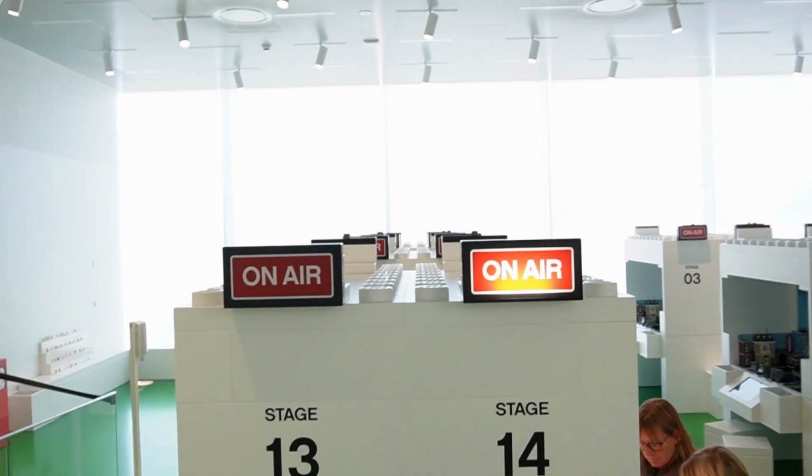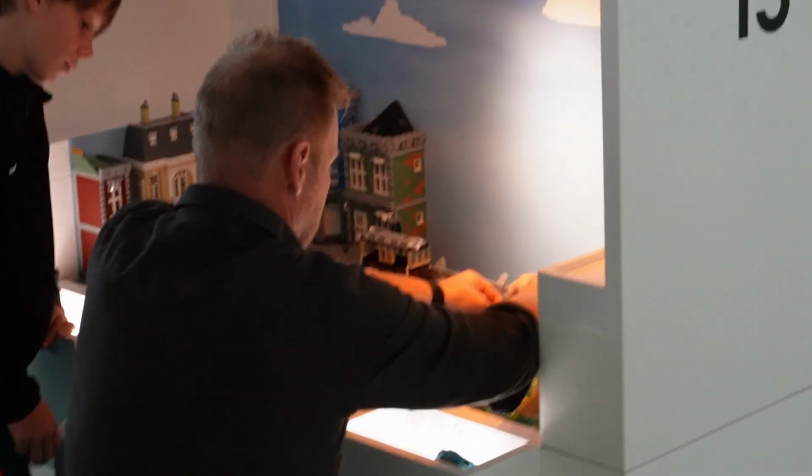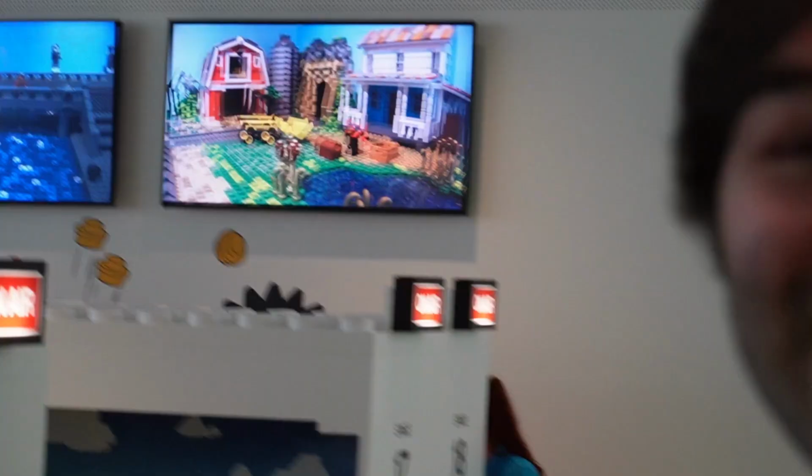So there's a story lab here where you can actually do your own little Lego production. So see these dudes here working hard. It's cool that they've actually got a set already for you to build around and on. We don't have time for it today, unfortunately. I wish we did. Pretty cool what the end product would look like. I need one of these in my house.